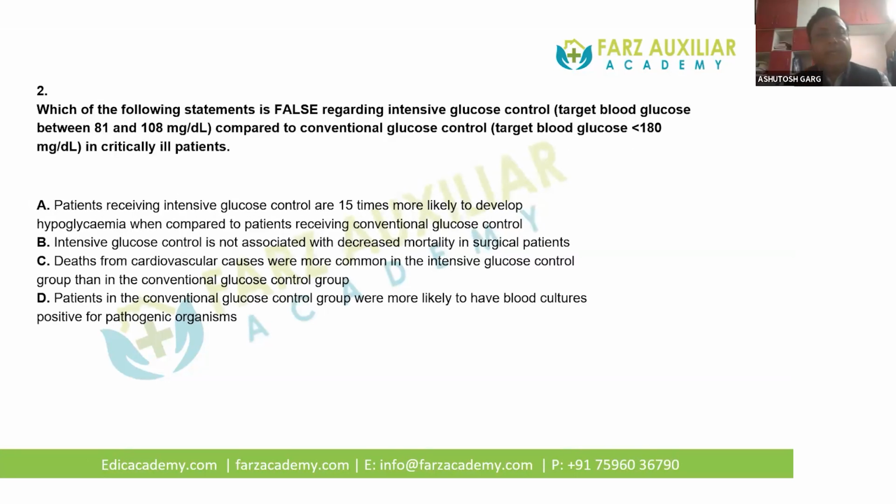Basically, patients in the conventional glucose control group are more likely to have blood culture positive for pathogenic organisms. This statement is false. Patients receiving intensive glucose control are 15 times more likely to develop hypoglycemia when compared to patients receiving conventional glucose control. These two are a little confusing. D is very clear that this is not the correct statement. More likely to have blood culture positive in the conventional glucose control arm rather than the intensive glucose control arm.